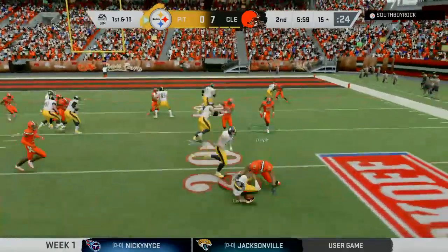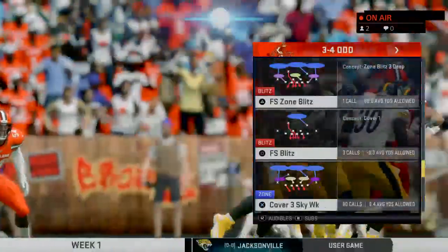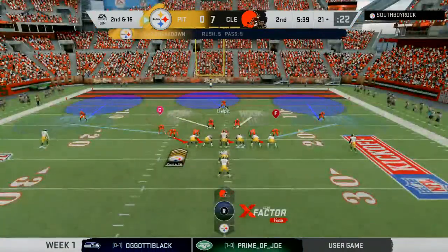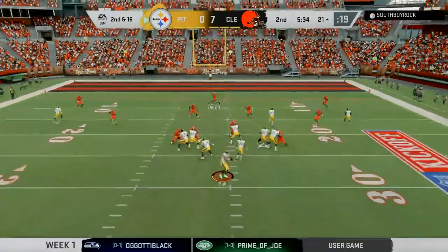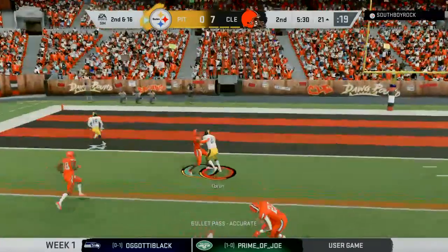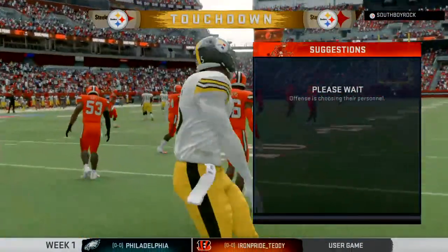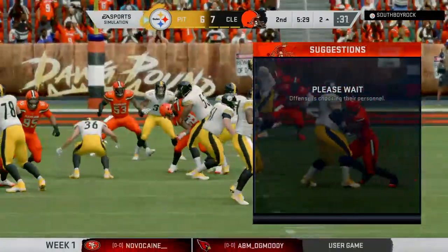On 1st and 10 is counter. And he'll wind up losing yardage here back at the 21-yard line. That really sets him back. A loss of 6. Looking to throw on 2nd down. Ball. And it's caught. And he's going to take it in for a Steeler touchdown. From 21 yards away, as they are now on the board here in the first half.